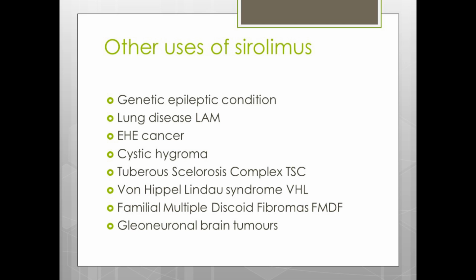So other uses of Sirolimus is why it's a bit of a wonder drug. I believe in genetic epileptic conditions, it stops seizures. In lung disease, in conjunction with another medicine, it makes the condition better. In cancers, it seems to stop tumours and the growth of tumours, and I think the same for this hygroma. I've got no idea what the next one is. Perhaps you could have that. All these things, basically I think it stops them, and it's a bit of a wonder drug. I've got no idea what the other disorders are.